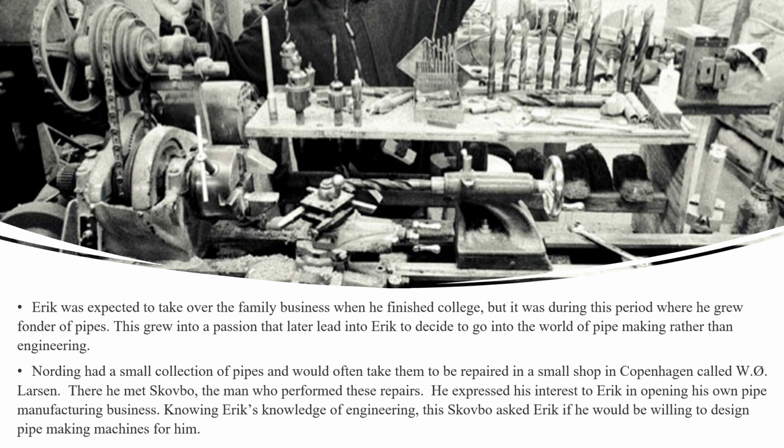Nording had a small collection of pipes, and he would often take them to a repair shop in Copenhagen owned by W.O. Larsen. There he met Skovbo, I don't know if I'm saying that right, the man who performed these repairs. This gentleman expressed his interest in opening his own pipe manufacturing business, and knowing Erik's knowledge of engineering, he asked Erik to make the pipe creating machines for him.